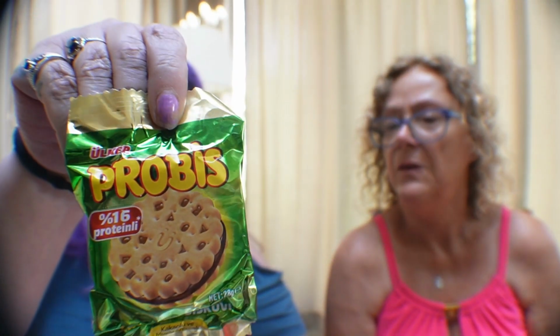Right? So we've got this Probus cookie. Oh, I don't know if I like that Probus. Anything with probe.